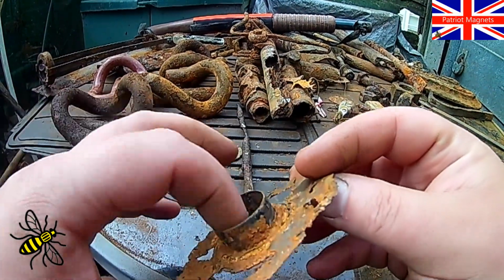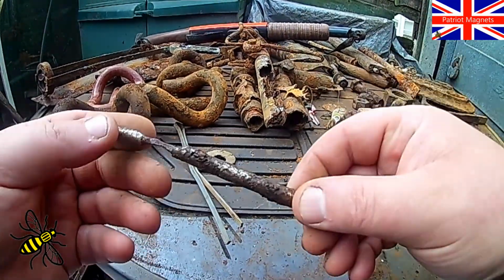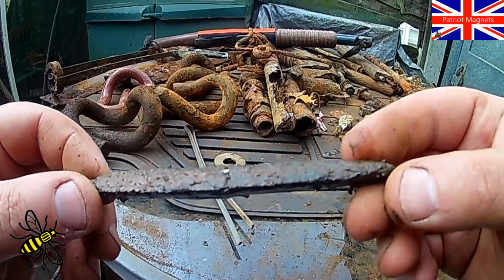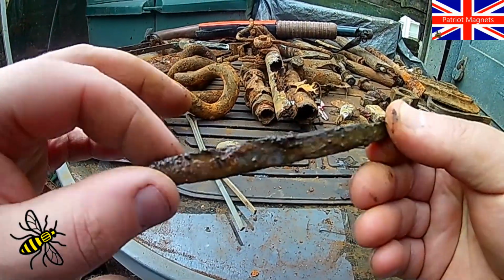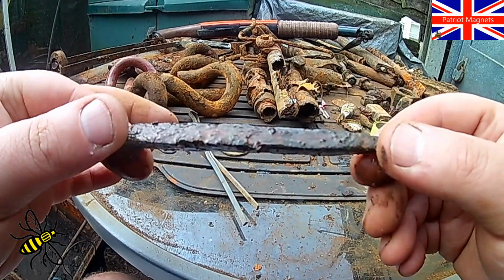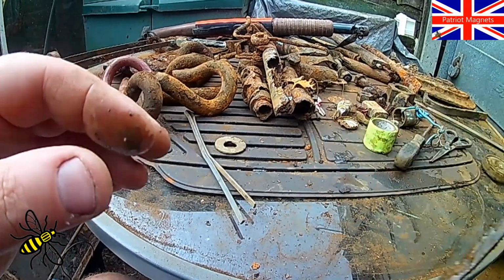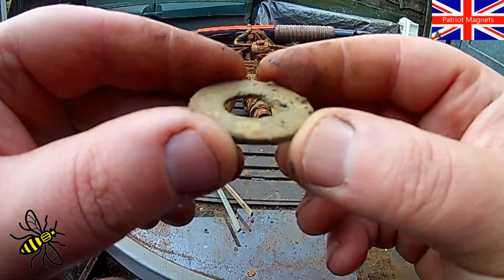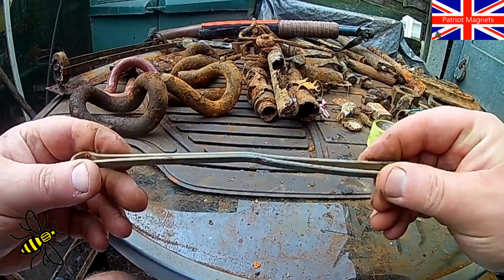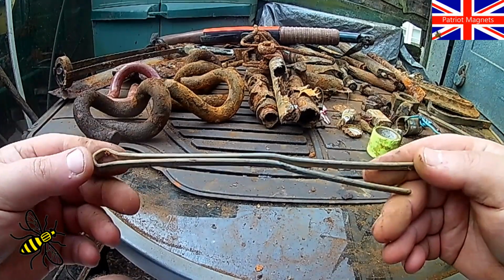Not sure what this should be. Fits onto something, obviously. Spoke. Bike spoke. I see here there's a little chisel, I think. Just see it on there. A little miniature one. Feel that. Washer. And this here is one that you connect wheels to. I've forgotten the name. So help me out, guys.